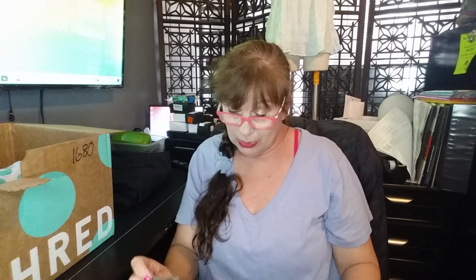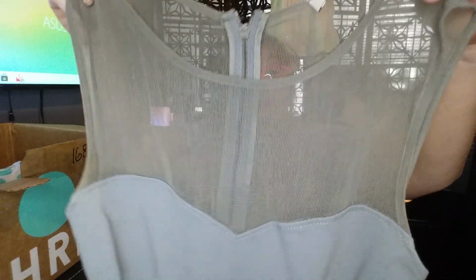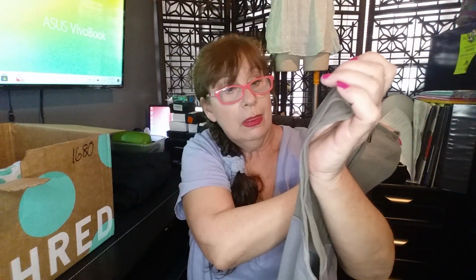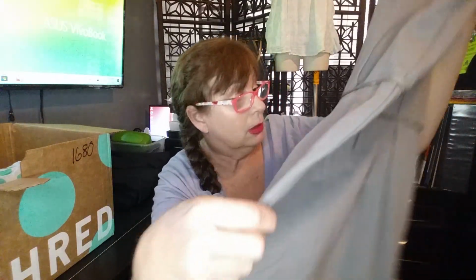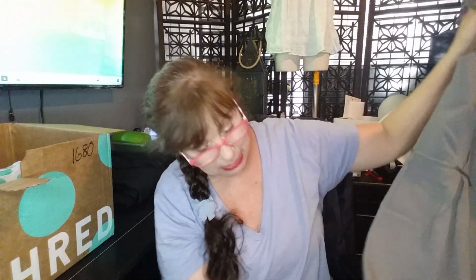Oh, yay. Please don't be anything wrong with this. Stella McCartney. It's got a mesh top. A nice dress. I don't see any stains.